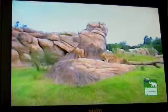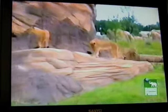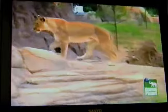Built to resemble a termite mound in the wilds of Africa, it's not bugs that you'll find crawling around in here. Keepers access it through an underground tunnel that was designed especially for the Denver Zoo, so the predators could actually be fed in the middle of their own terrain.